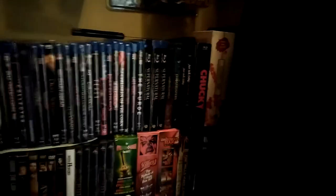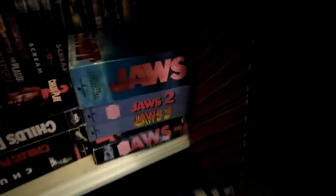So here we are. Here are all my DVDs. I have the Sleepaway Camps, Friday the 13th, and then I had The Comet. A whole bunch. And then I also have VHS of Jaws 1, 2, and 3. And then Child's Play, of course.